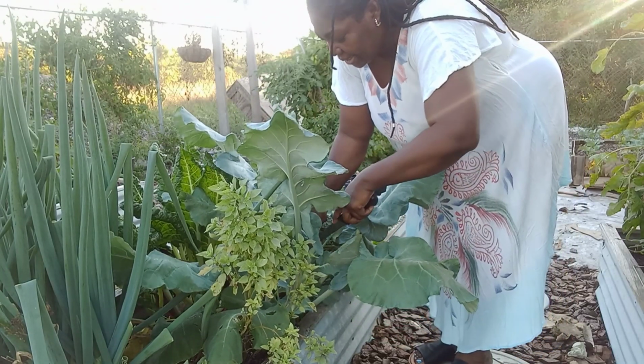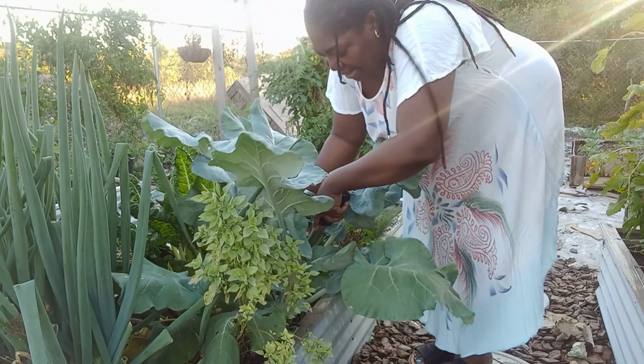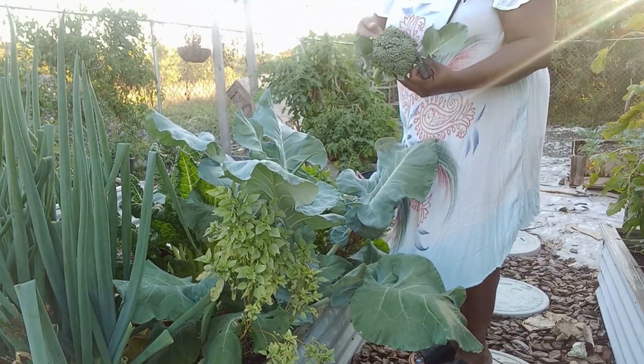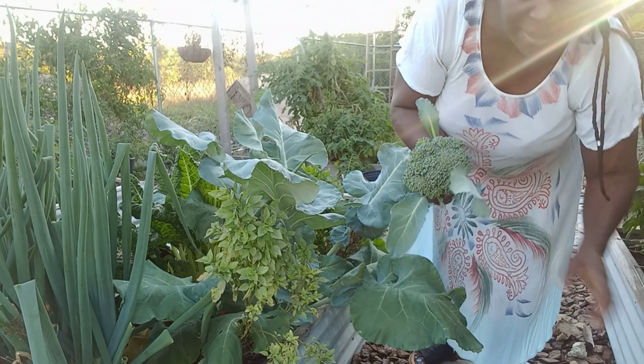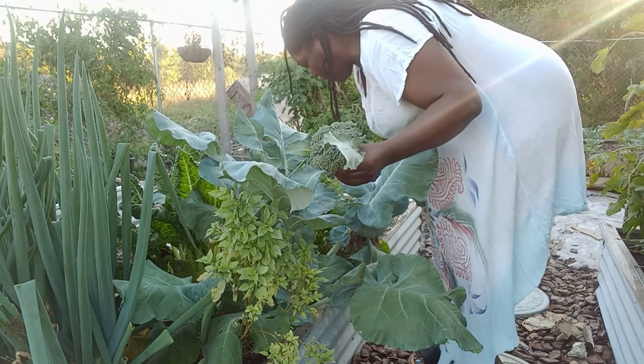Going to be harvesting this broccoli head here. There's a side shoot. I guess it's not too bad.